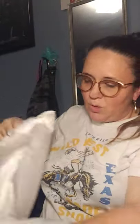That is the gold label vintage Victoria's Secret robe in excellent condition. No stains, no pills, no nothing. I still haven't looked that up. I feel like I need to. It has the belt. I don't know. Everybody seems to be all about the vintage gold label Victoria's Secret.